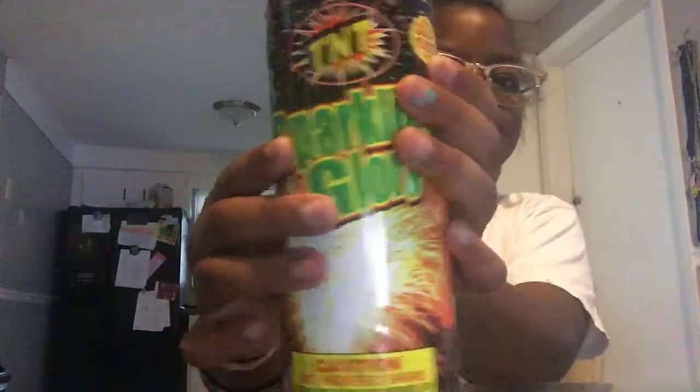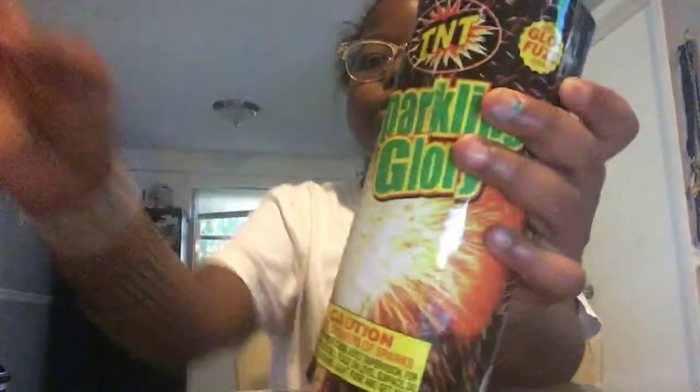Let's see. Is this a glow fuse? And it is not. It's not exclusive. Oh, yes, it is. Yes, it is. Glow fuse. Was this a glow fuse? Yes, it is. These two are glow fuse as well. And they're not exclusive. So, they're just glow fuse.